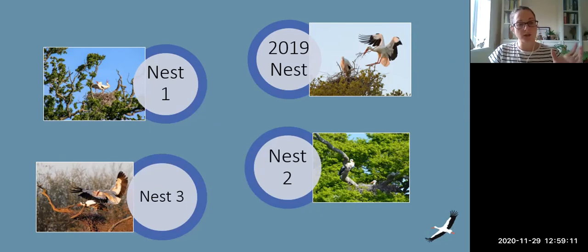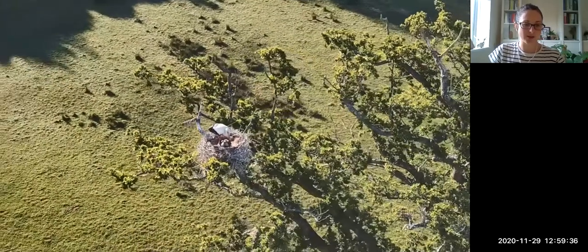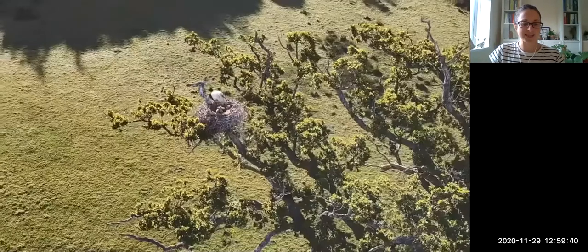But out of the 2 active nests that we had, so nest 1 and nest 2, we had 9 eggs. 6 of those eggs hatched, so we had 3 in each nest that hatched, and we had 4 chicks make it to fledging. So that was 3 from nest 1 and 1 from nest 2. And here is a little bit of footage of our nest 1 with the 3 chicks.